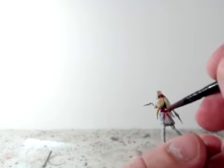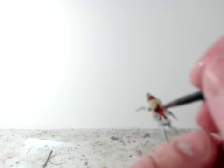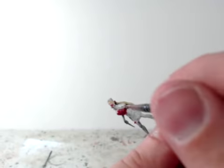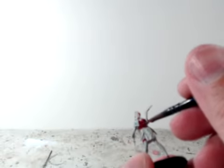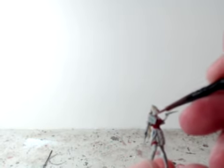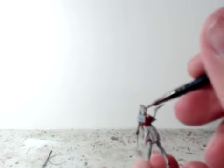Going over the base coat and letting it flow down. Being real careful here. I don't want to get this on the white if I can help. I don't want to get this on the white at all, actually. So this will flow into the recessed areas. When combined with the highlight, will help that pop.